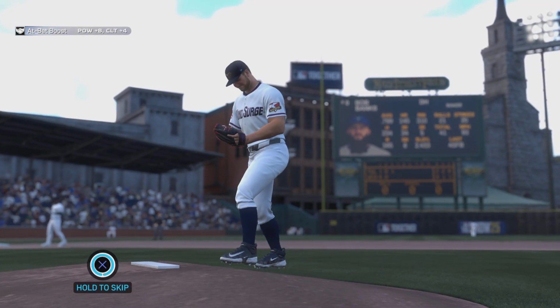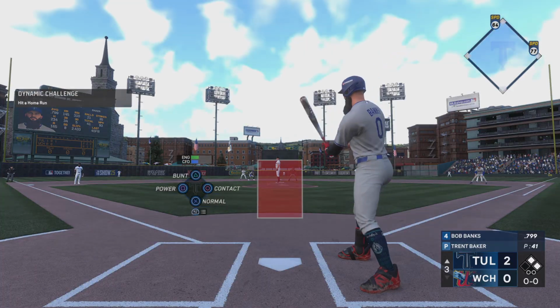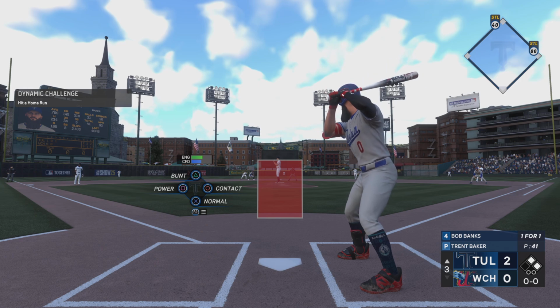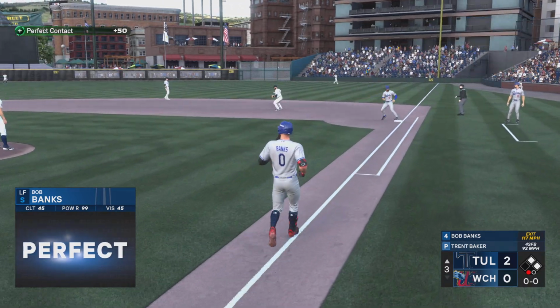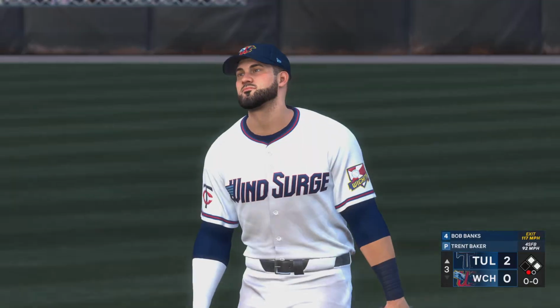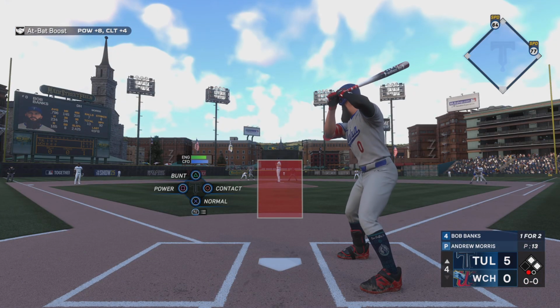Now batting. Stepping to the plate for Tulsa, Bob Banks. With runners at first and second and nobody out, the defense will need to be sharp here. Hard liner to first, snag for the out. Talk about an amazing reaction. That ball was scorched off the bat, but he dove and made a sensational catch. I'm stunned he was able to hold on.